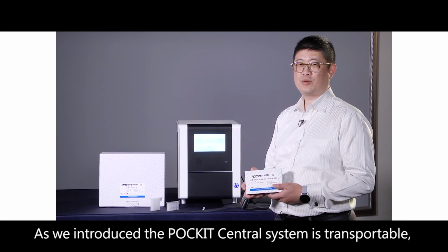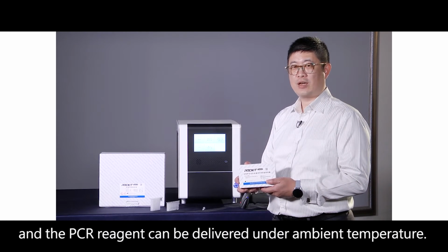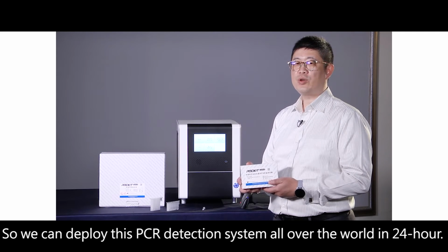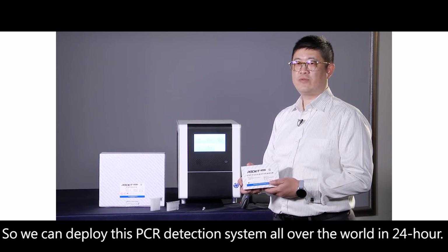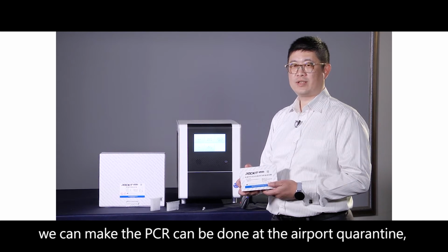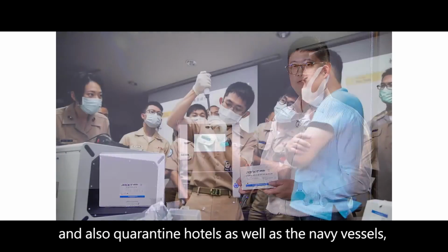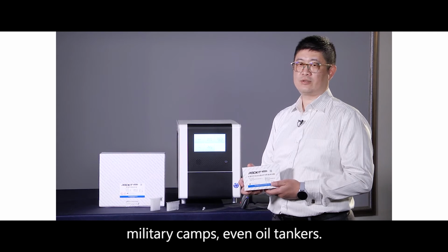As we introduced, the POCKIT Central system is transportable, and the PCR reagent can be delivered under ambient temperature. So we can deploy this PCR detection system all over the world in 24 hours. By doing that, we can make PCR available at airport quarantine and also quarantine hotels, as well as Navy vessels, military camps, even oil tankers.